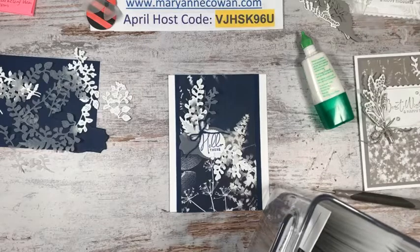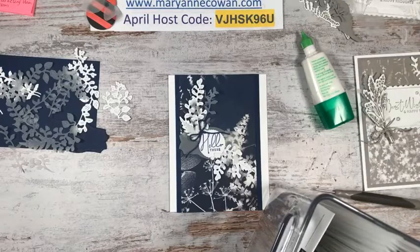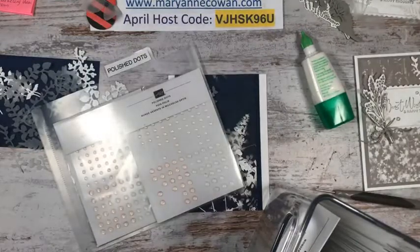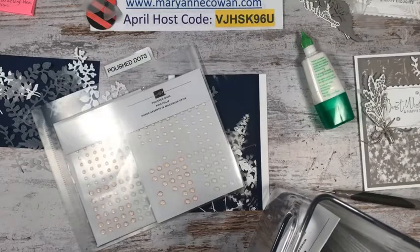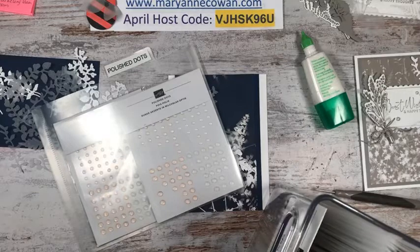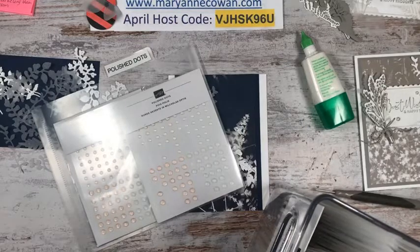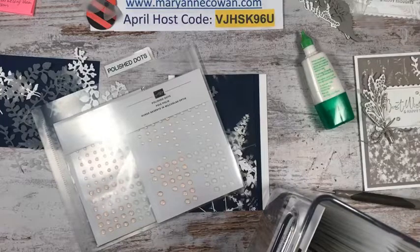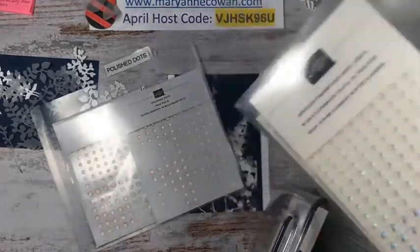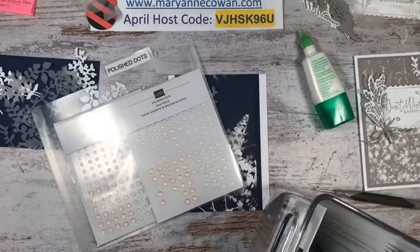I'm trying to think of what we have that's blue, and I know we do have something blue. Or polished dots might be pretty. Okay, that's a possibility. And genial gems, pastel pearls. No, wrong colors. I know we have some blue something, but I don't see them here. Iridescent. Ooh, that's pretty too. No, it's too pinky. Gotta keep it to the blues.